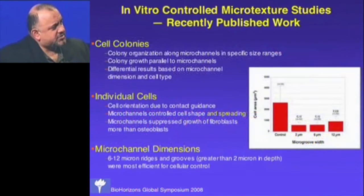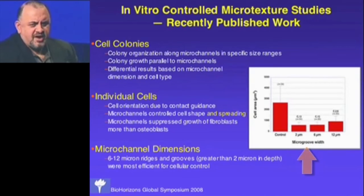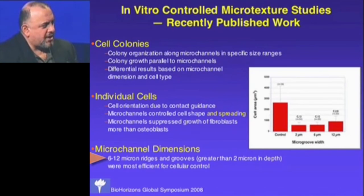What we found, just to summarize these papers, is that the colonies organize along the microchannels on a colony level. They grow parallel to the microchannels, and you can actually inhibit fibrous tissue growth by at least 50% just using the microstructure of these surfaces compared to flat surfaces. On an individual cell level, the microchannels control cell shape and control cell spreading. And we'll talk about the importance of that in a minute. And that's what this graph is. This is cell area of attachment on a smooth surface and then on some of the microgroove surfaces. And you can see the area of attachment is much lower for cells growing on the microgrooves. And again, most of the best response we saw in general with the control of these cells is in this 6 to 12 micron range.